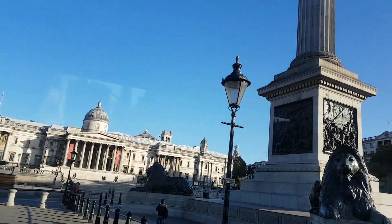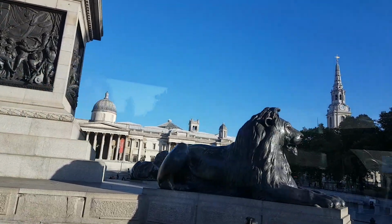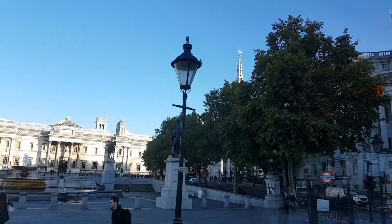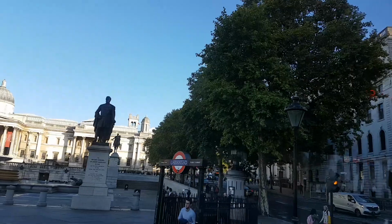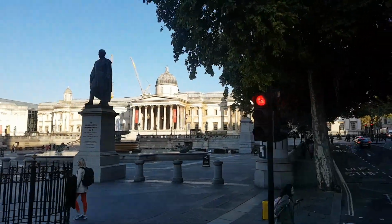The lions are great. People sit on their backs to have their photographs taken. You can't get on them easily, you have to scramble up, but it's worth it. Look over to your left as we come round. Can you see the National Gallery with a little grey dome in the middle and the red banners hanging between the columns? That's the National Gallery.